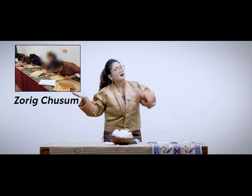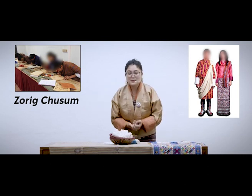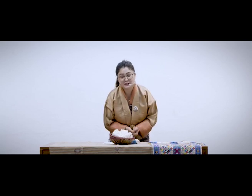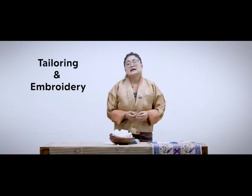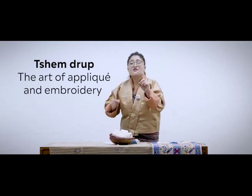We also have to wear the national dress wherever we go. So therefore, we are able to preserve it, which means if a skill is used every day, then we are sure that we will be able to preserve it. When it comes to tailoring and embroidery, or Temso art, the art is divided into three different categories. Number one, Semdrup. Semdrup is an art of embroidery.